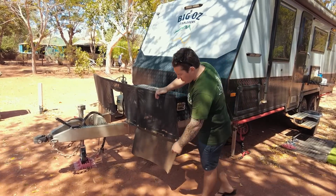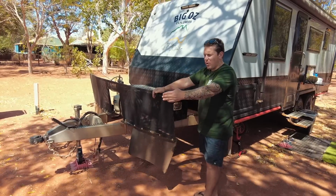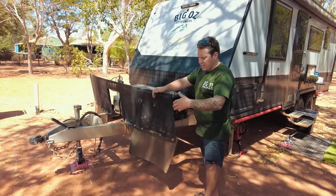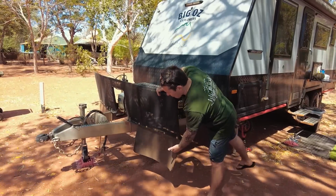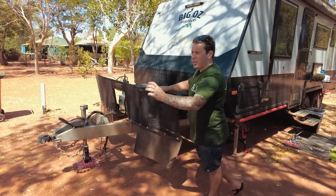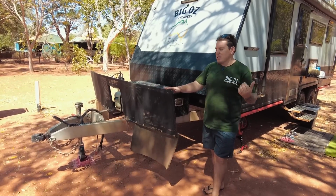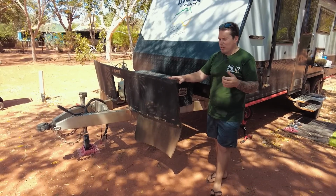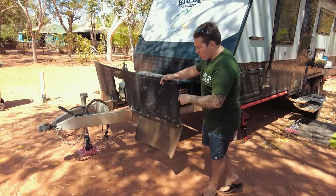But the downside to that is there is nowhere for the rocks to go. So when the car's actually on towing, flicking up rocks, which it always does, it's got nowhere for the rocks to go except up onto the mud flap, back up off here and ricochet into the back of the car. So the car's been dirty for quite some time. We had it detailed just recently and realised that there's actually a lot of stone chips on the back of the car, and I think it was all just because of that.